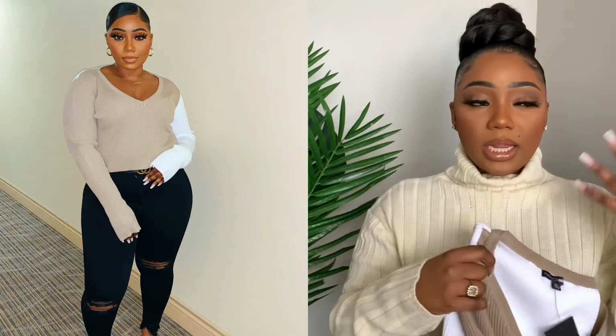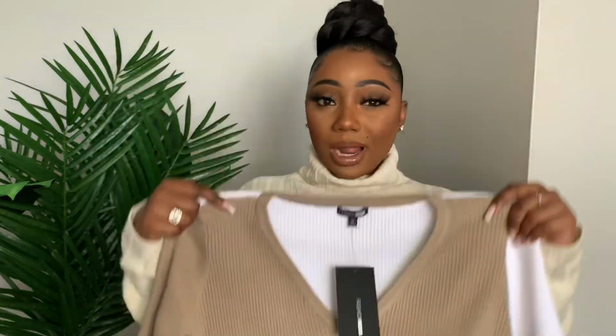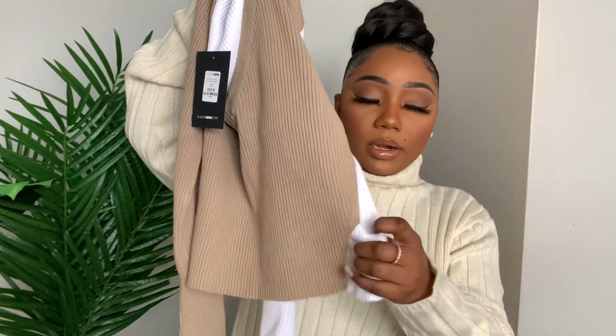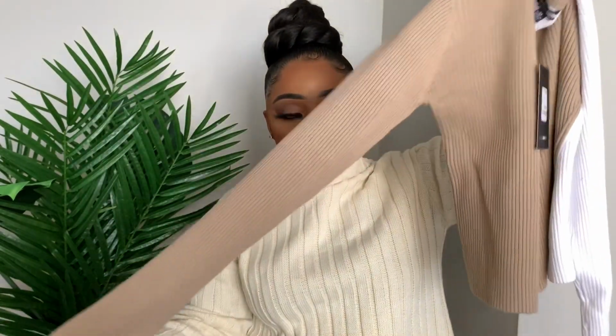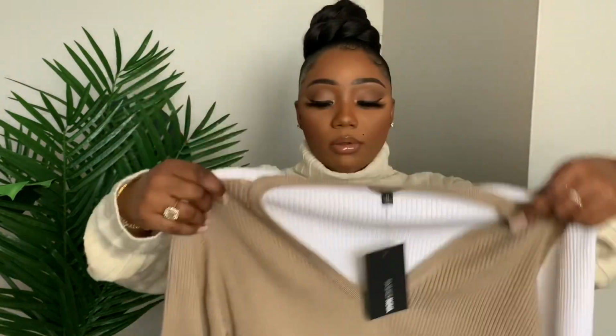This is different. I don't have any kind of like tops like this. Again, this does look like a crop sweater, but any high-waisted pant is great to wear with it. I like it because, let me show you guys, it has this little slit detailing right here. It is so cute. I just love it a lot. And I love that this sleeve is this color, and then the other side is this color. This is just really, really cute. And this is another item that I cannot wait to wear.